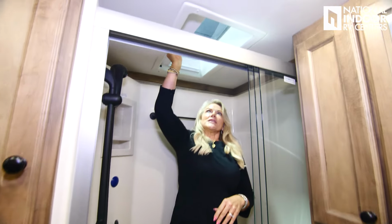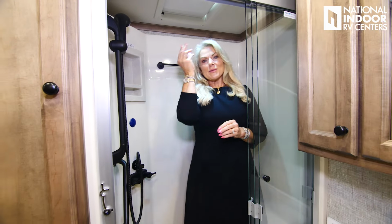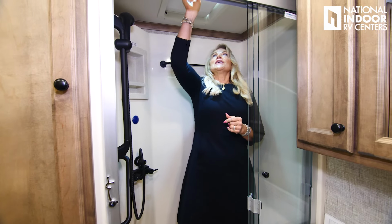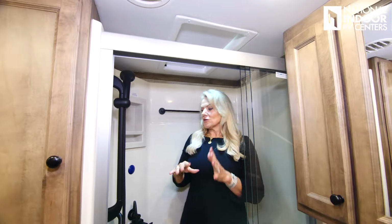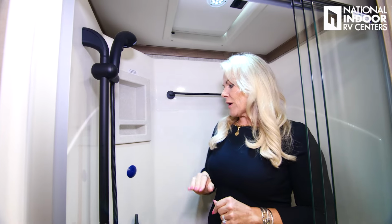And then I do love this because Tiffin gives you the cover for that skylight. You would be amazed at how much heat will come in on a sunny day through that skylight. So they close it, but you still get that nice LED light here so it doesn't get all dark in here. Then we have our handheld wand. You can make that sort of a fixed spot there too.